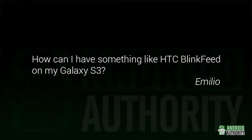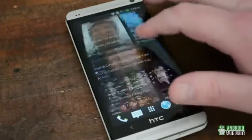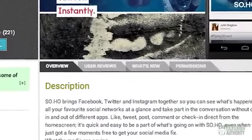Emilio asks, how can I have something like HTC BlinkFeed on my Galaxy S3? While it's not exactly like BlinkFeed, there is an app called Soho in the Google Play Store that does something pretty similar. It pulls data from various social networking services and puts them on your home screen. The rating in the Play Store is only 3.8 stars, so it seems like people either love it or hate it, but hey, it's free, so it's worth a try.